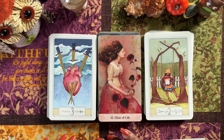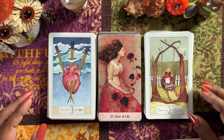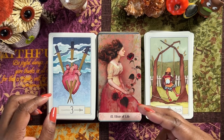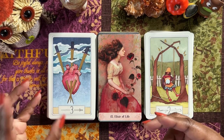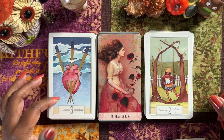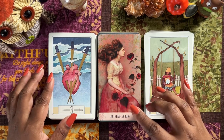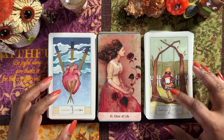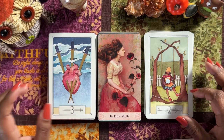Let me see. Elixir of Life with the Three of Swords and the Two of Wands. So if this is where we were, here we are finding the thing that brings us back to life, because we've been so caught up in our mind and caught up in these thoughts that are stabbing us in the heart, right? Thoughts that are painful, and maybe even they won't stop. They just keep swirling. We have to find what it is that can help us see past this. It's going to be an emotional thing, not a mental thing. So we have to find something emotional to pull us from this mental space. And then we'll be able to see more clearly where we can make plans to completely remove ourselves from this space.